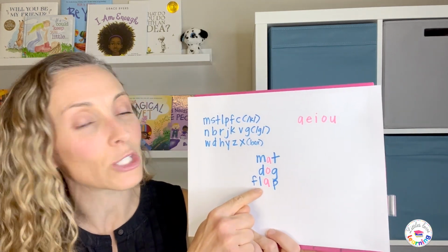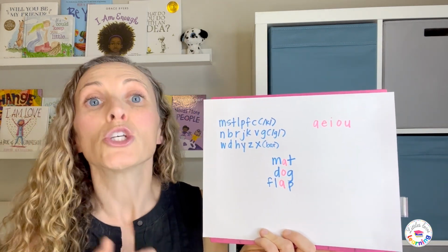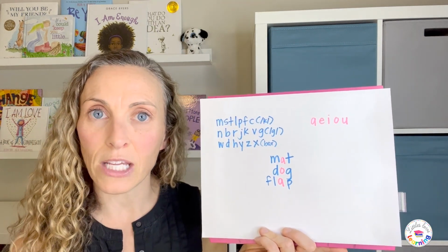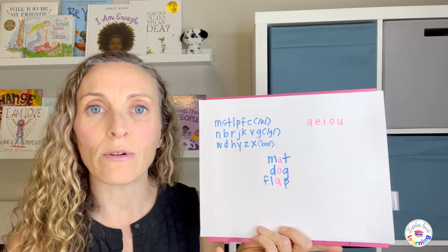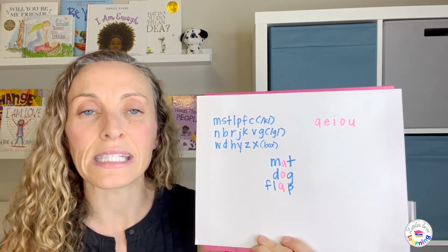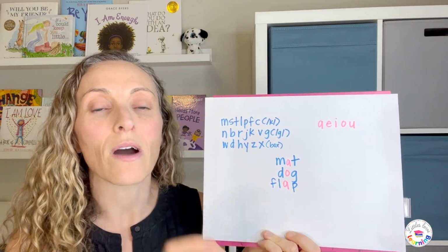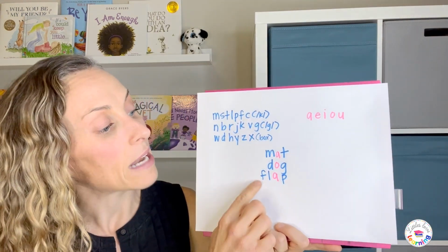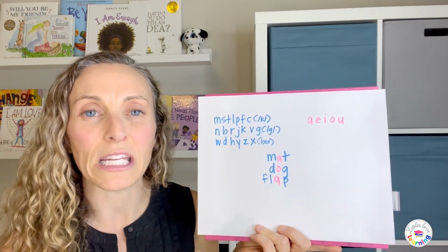We can have consonant clusters at the beginning, and we can also have consonant clusters at the end. So if your child is in this stage of learning, they've only learned their consonant sounds and their short vowel sounds, they're only able to read words that follow that consistent pattern, that have a consonant sound at the beginning, a short vowel in the middle, and a consonant sound at the end. And maybe, just maybe, they're ready for those consonant clusters, either at the beginning or the end.